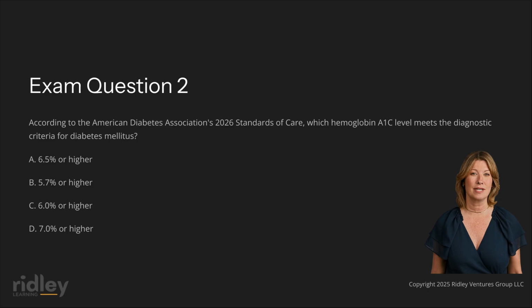Hemoglobin A1C of 6.5%, equivalent to 48 millimoles per mole, represents the cutoff for diabetes diagnosis when measured using a standardized assay. This threshold was selected based on the observed relationship between A1C levels and the risk of diabetic retinopathy. Values between 5.7 and 6.4% indicate prediabetes, representing an intermediate category of impaired glucose regulation. Values below 5.7% are considered normal. Understanding these precise thresholds is essential for accurate diagnosis and appropriate clinical decision making.